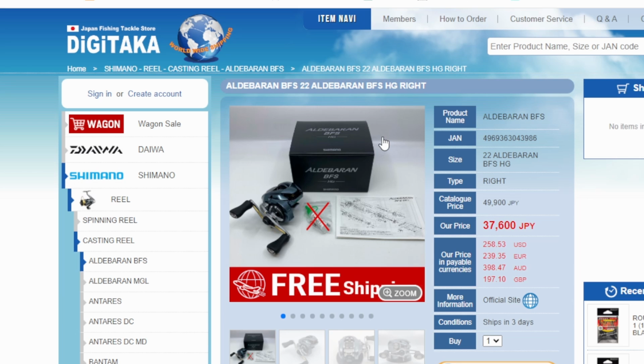So what it is similar to is when Shimano last year released the Aldebaran in the US for $470, when you can pick it up for $320 overseas, maybe even less than that at this point. Let's look at that, Aldebaran BFS. So they released the Aldebaran BFS for $470 in the US last summer. I don't know how many they've sold because you can pick it up overseas from Digitaka and other places for under $260 right now. Right? So it's almost a 2-for-1. Like they've almost doubled the price.